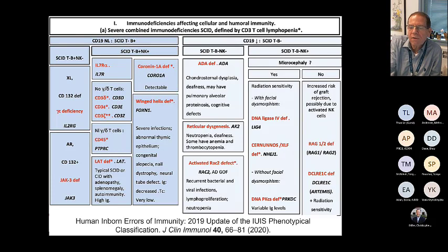So this is part of the list that I mentioned. Again, I won't spend time on lists because it's impossible to remember them. It's important to know that you should be looking at them once you do find a patient with severe combined immune deficiency and you've completed his immunophenotyping.